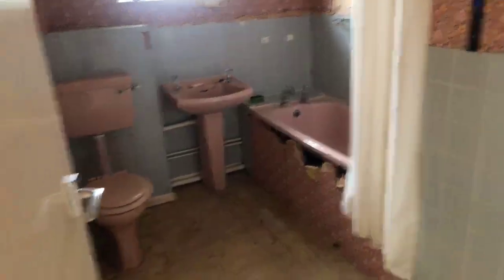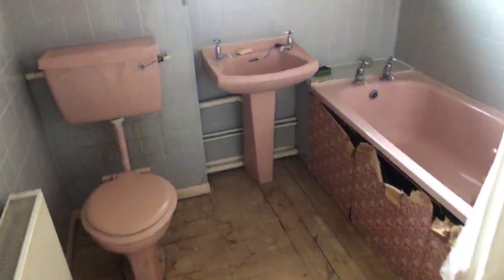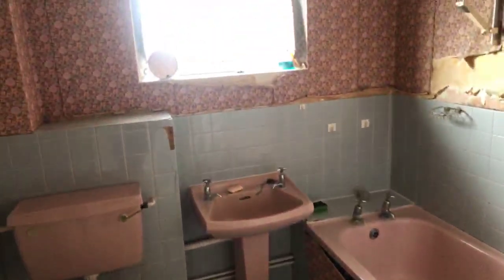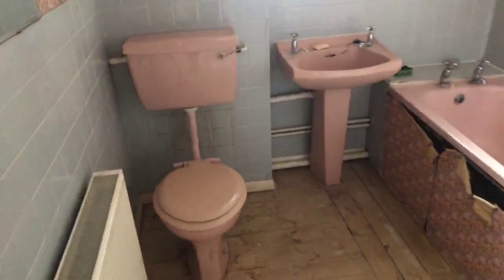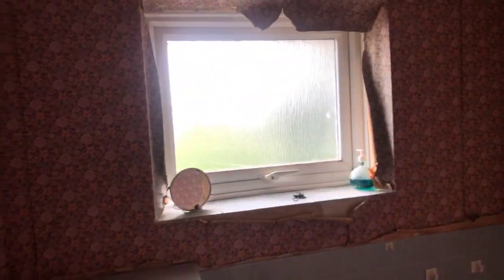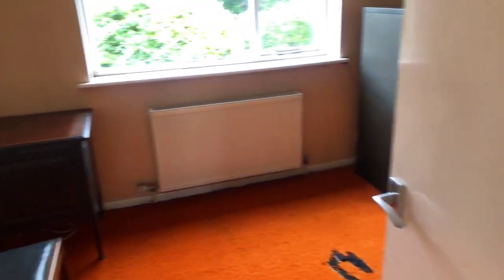Let me show you the bathroom, and again, there's no getting away from it. The bathroom does need some work, but I know I keep repeating myself, it's a lovely space, good size for it all. There isn't an extractor fan, but there is the window. Structurally, I think you'll find this property is sound as a pound. It is just decorative work that's required.